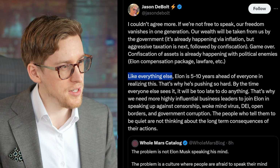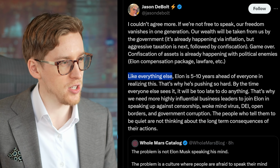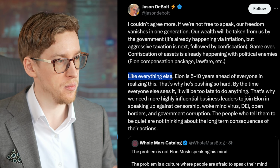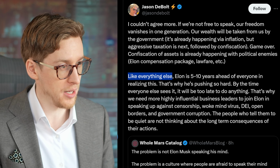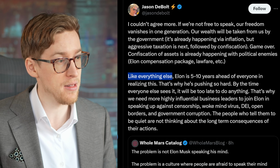Like everything else, Elon is 5 to 10 years ahead of everyone in realizing this. That's why he's pushing so hard. By the time everyone else sees it, it will be too late to do anything. That's why we need more highly influential business leaders to join Elon in speaking up against censorship, woke mind virus, DEI, open borders, and government corruption. The people who tell them to be quiet are not thinking about the long-term consequences of their actions, and they're just thinking about how much money will I have in 12 months, not in 10 or 15 years.